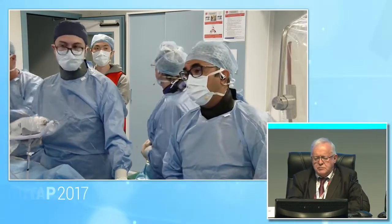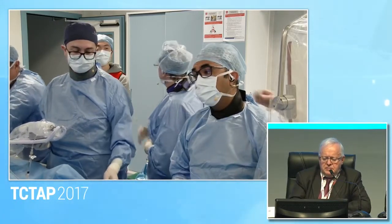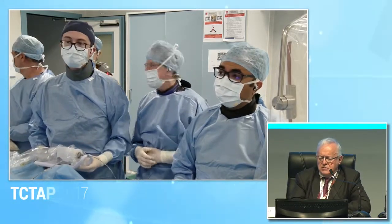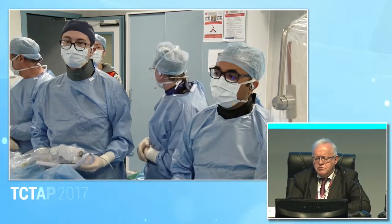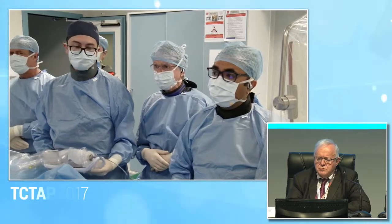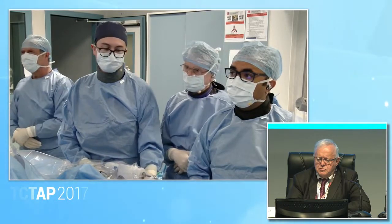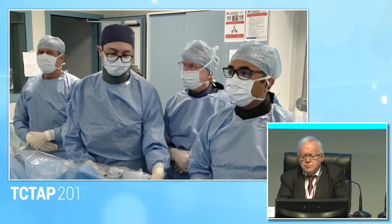At the beginning, the LAD was very clearly bigger than the diagonal. So the question here is the size of the LAD. Can we POT the LAD with a trio balloon? This is the main question we ask of the IVUS. Okay, let's go from there.